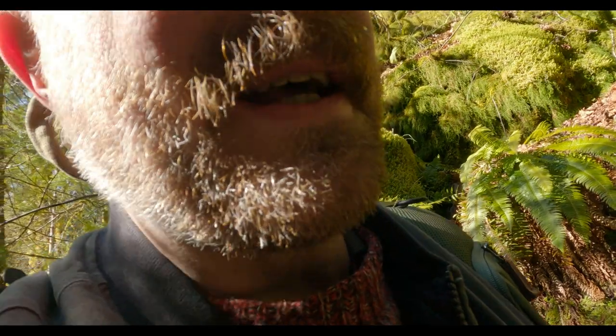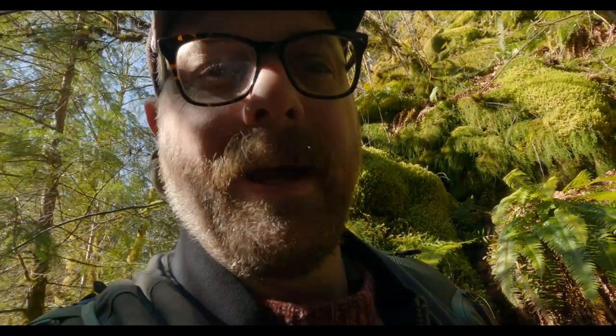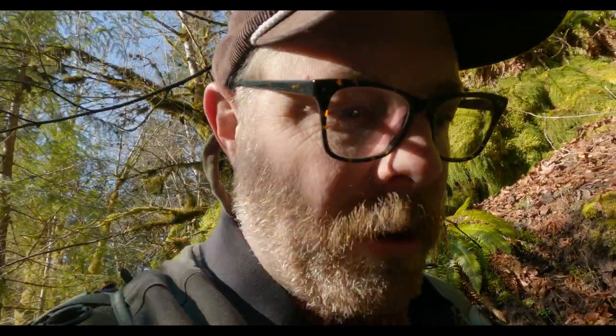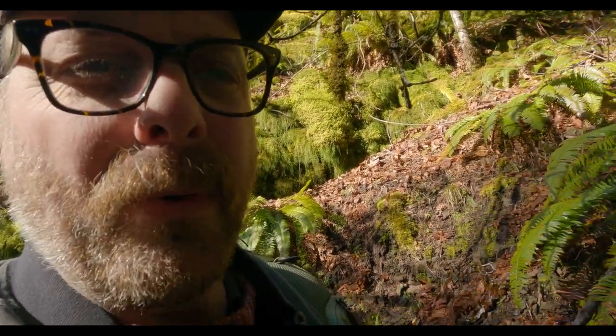But the great thing is I'm actually following an elk track up here. And now that I'm up here, I'm seeing this amazing pool, and I'm thinking to myself, when it's the summertime and it's 90, 100 and something, I think I'm gonna get in that pool.